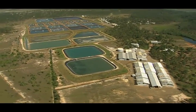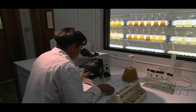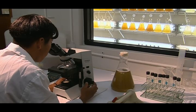Our diet within the hatchery is very controlled, as are all facets within the hatchery. We must have a clean food and a healthy diet. At all times, the feed must be free of unwanted contaminants. So Nick grows his own algae.